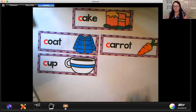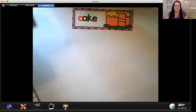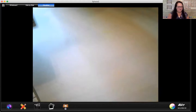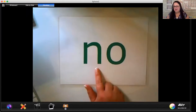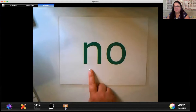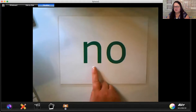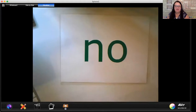We are also going to learn a new sight word today. The new sight word for today is the word no. N-O spells no. And sometimes we get no confused with on, which is O-N. It's kind of tricky, so you have to look with your eagle eyes and say, okay, what's that first sound? N-O, no.